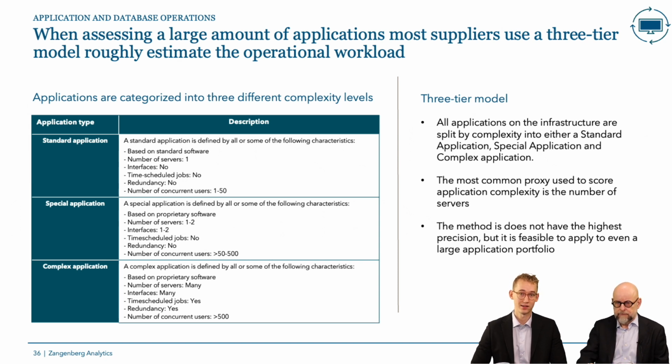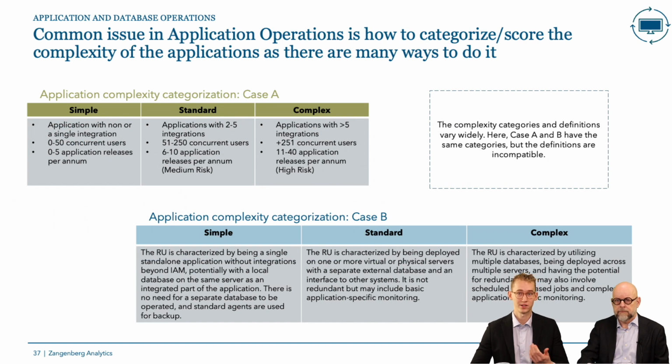Yeah, and it's a good idea to see how it's defined in your contract, because basically this application complexity categorization can be quite different between contracts. So in this example here, case A, what you see is that it follows our definitions quite well, for simple, standard, and complex applications. It looks at the integrations, the servers, the users, and the application releases, and so on.